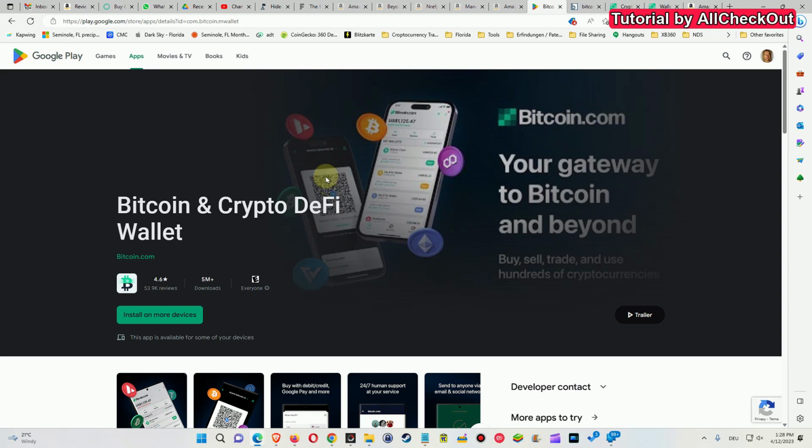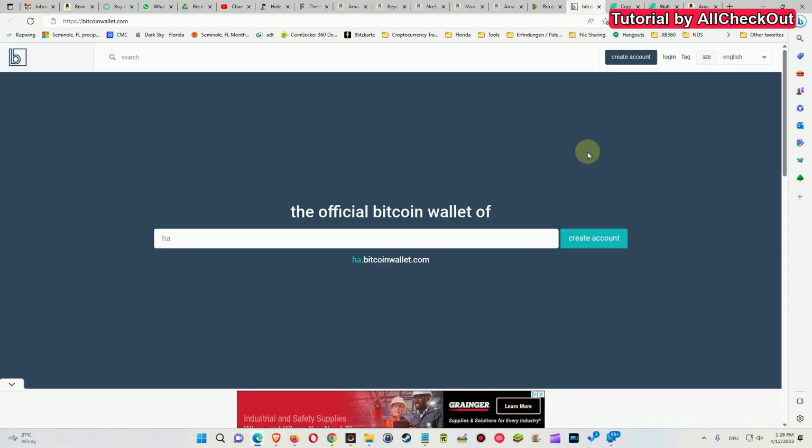But again, the question is, how can you access these funds also online on a browser, not only on your smartphone? And you can definitely do that, but you have to be really careful. There are a couple of similar sites. Here I found one, it's called bitcoinwallet.com. I was really tempted to use that. No, it's not this one here.